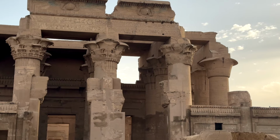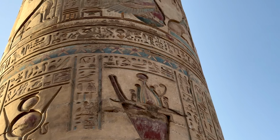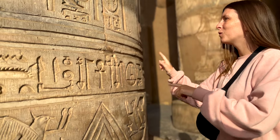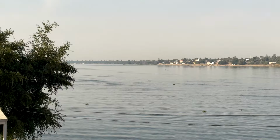Loved it. As we left Aswan and headed to Luxor, we stopped off at the Kom Ombo Temple, where we learned more about ancient Egypt and witnessed our first colour hieroglyphics. I love how in this temple we'll be able to see the inscriptions carved in, but also carved out on this wall. I didn't know there was two different ones.